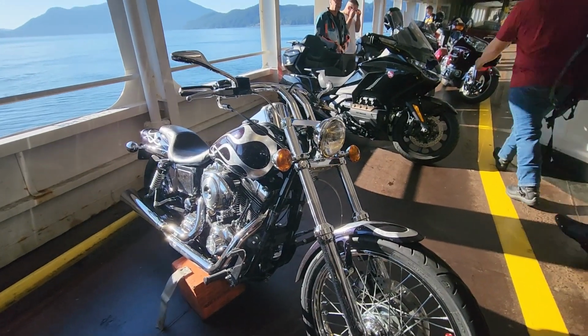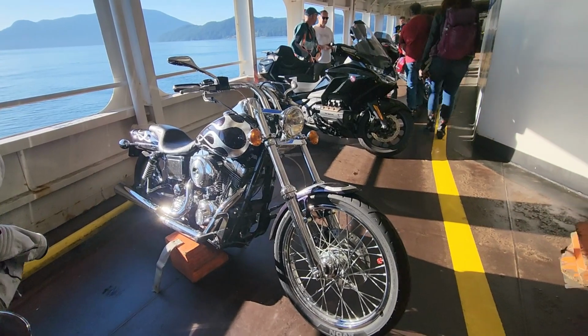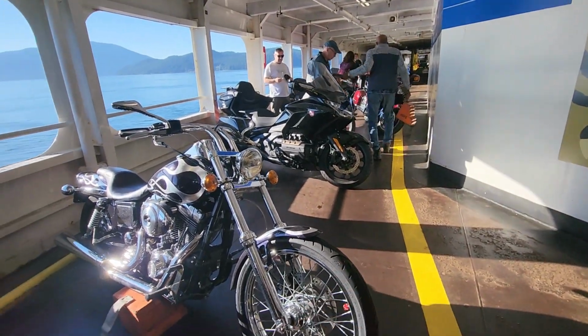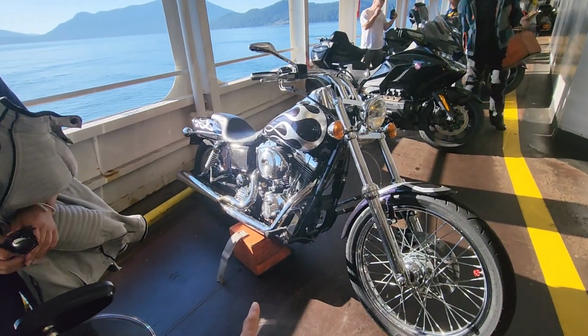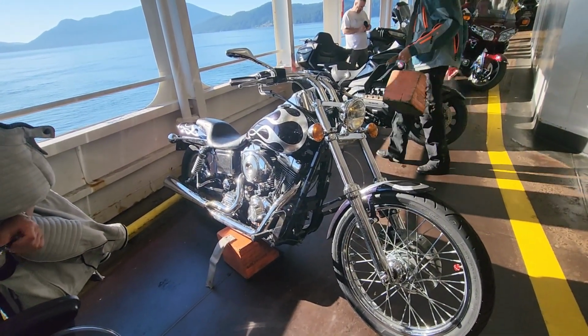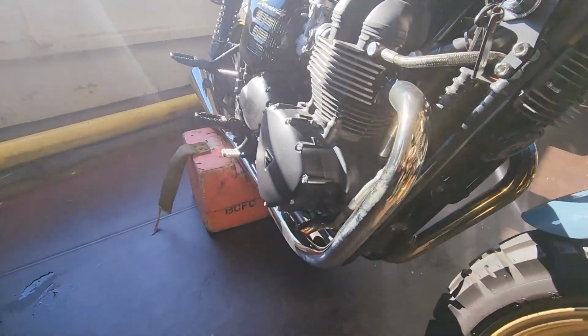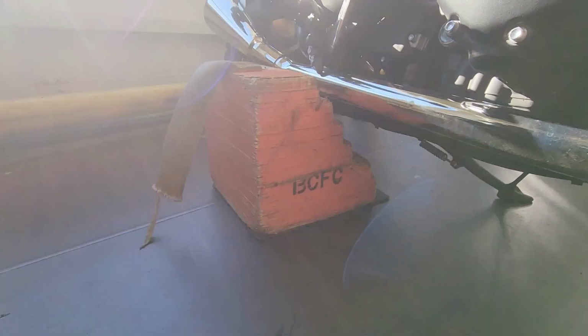If you're a rider and you're thinking of visiting Vancouver Island, definitely bring your motorbike. So when you park your bike on the ferry, one tip and one requirement is to pick up those orange blocks and put them underneath your bike on the opposite side of the kickstand. This helps to just stabilize the bike as the ferry goes through some choppy waters.